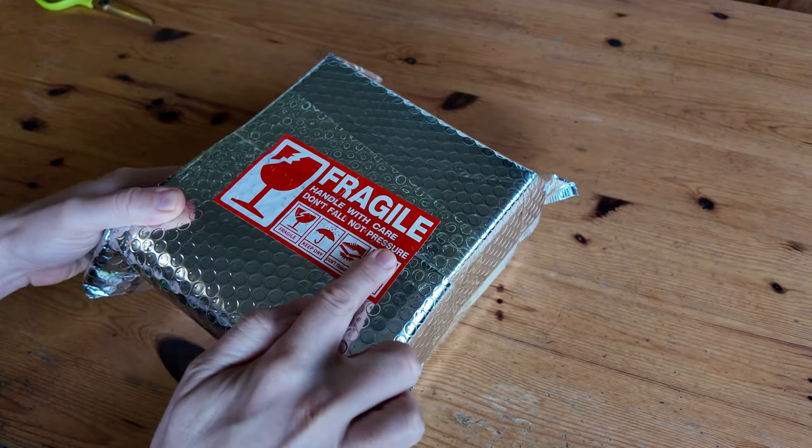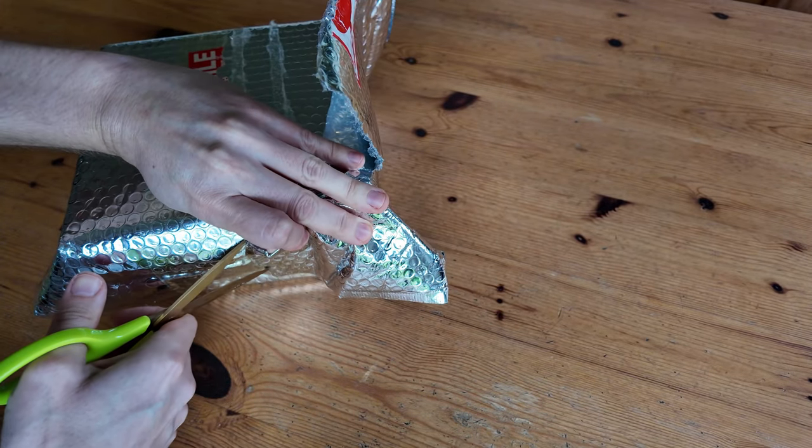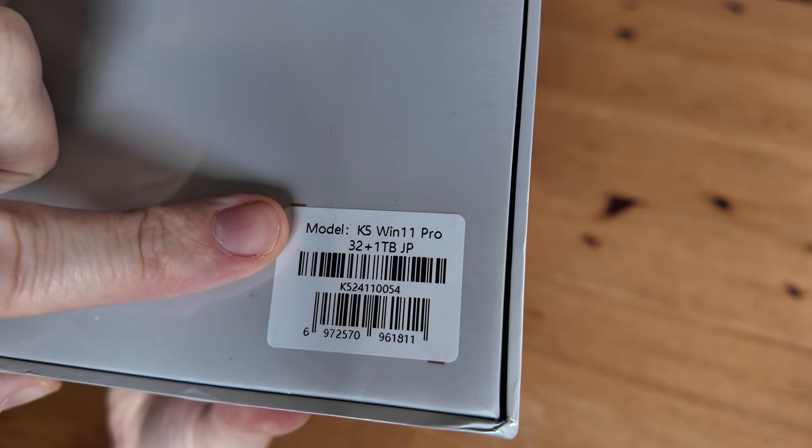So here's what arrived. Yep, it's another box from GMKtec. They sent us their product in exchange for a video review. No money was exchanged, and all thoughts and opinions are our own. Here's the box. And on the back, this is a K5.